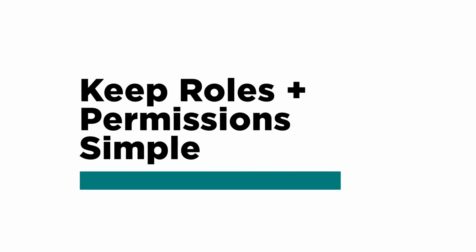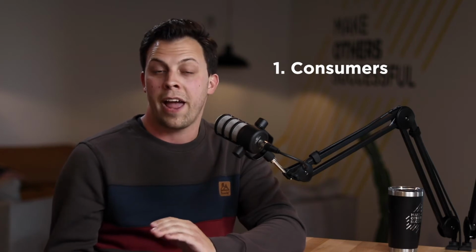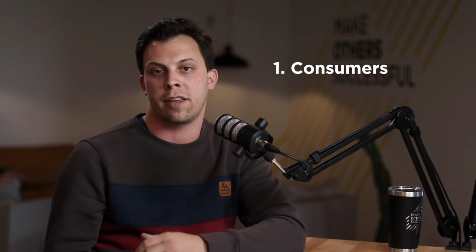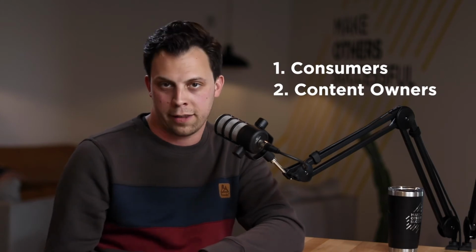Tip number 2, keep permissions and roles simple on your portal launch. There are 2 groups of people you really need to care about during this portal launch process when it comes to managing permissions. There are the people that are accessing and consuming that content as an employee or a coworker, and there's the content owners that are administering and updating that content.